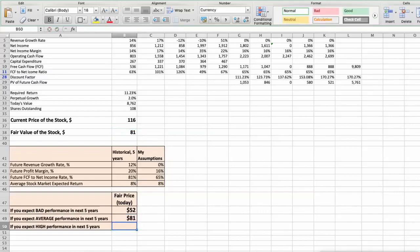Third scenario. Celanese will have high performance in the next 5 years, and we will use the following parameters in our calculation. Future revenue growth rate would be high, 2%. Future profit margin would be high, 18%. Future free cash flow to net income rate would be high, 80%. In this case, the fair value of the stock today would be $119.